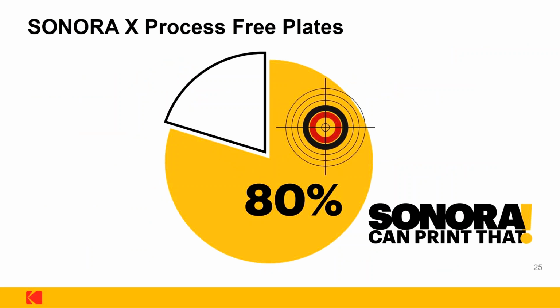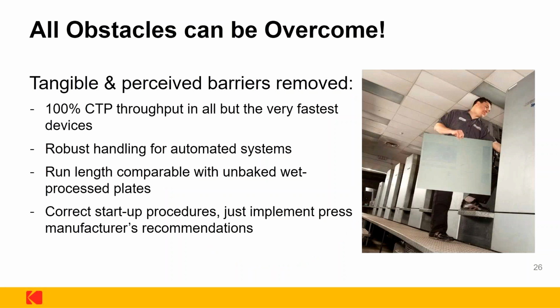It's because of this experience our customers are having across all applications with Sonora X that we believe the market will move from 20% using process-free to 80%. For many of the Sonora XP users out there today, there'll be no reason for you to move to Sonora X, as the plate is running just fine for your application. However, there are other process-free plate users in addition to wet process plate users who'll see the significant advantage of what Sonora X brings to the table. So the tangible and the perceived barriers we spoke of before regarding earlier process-free plates have now been removed.